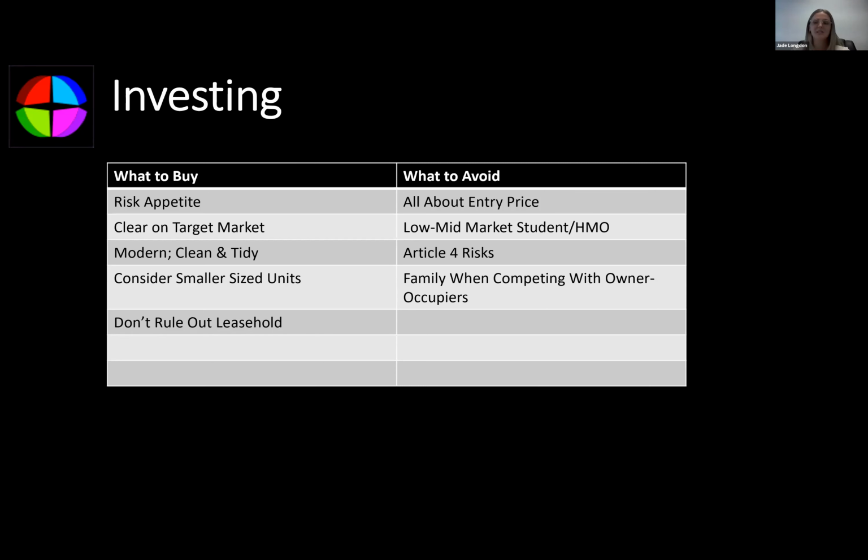Students want properties to be nice. They've got higher expectations these days. It's not about a property being cheap or cheerful. They've come out of halls where they've had everything included, their bills included, they can walk in, it's ready, it looks good, and they're used to the high life, so they still want that high life in the next property that they go into.